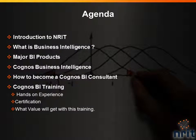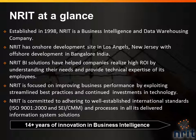In this presentation, you will learn what business intelligence is and about the major BI products. We will talk about the various aspects of Cognos Business Intelligence and the path to certification. Remember, it's your money, and we want to give you the best value for this investment. Let's begin by talking about NRIT.